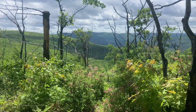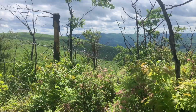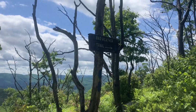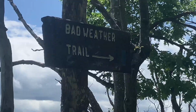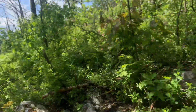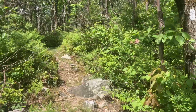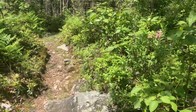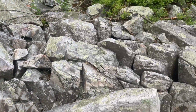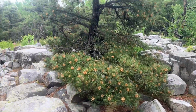I couldn't get it on film, but there was a heck of a bad rock scramble, vertical, to get up here. If the weather's really bad, there's a bad weather trail. We saw the other end at the bottom of the rocks, but the weather's beautiful, so we just scrambled up the side of the rocks in the mountain. All right. Good thing the rocks didn't make it all the way to Massachusetts. Just kidding. Plenty of rocks in Massachusetts.